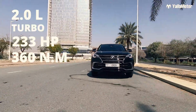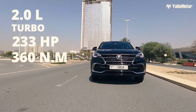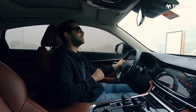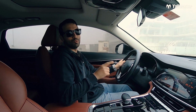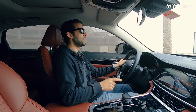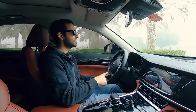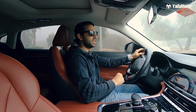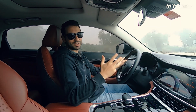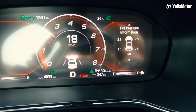Power is provided by a 2-liter turbocharged engine that puts out 233 horsepower and 360 newton meters of torque. And for those of you wondering, yes, those are extremely impressive numbers because this thing makes more horsepower and torque than a Volkswagen Golf GTI. Impressed? Well, there's more. The 8-speed automatic transmission that pushes power to the front wheels is built by Aisin, a company that builds gearboxes for premium brands such as Lexus, Lotus, and Porsche, amongst many, many others. And let's just say, this car is a lot faster than you'd expect it to be.